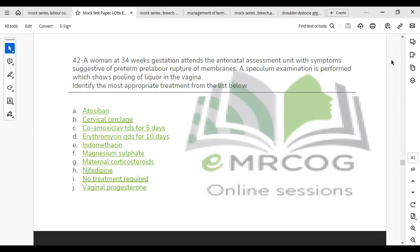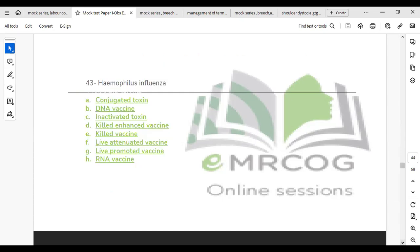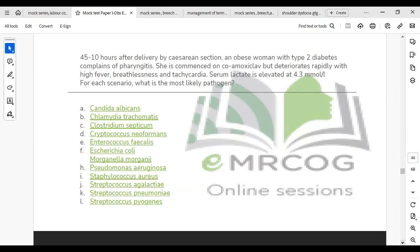I'm having a woman, 34 weeks. She's having preterm pre-labor rupture of membranes, and we make sure that this is true. She's having pooling of liquor in the vagina. Which of the following is the most appropriate treatment? Excellent. Erythromycin, 250, 4 times. Excellent, guys. See, I'm not a fan of SBAs, but sometimes they are like a gift.